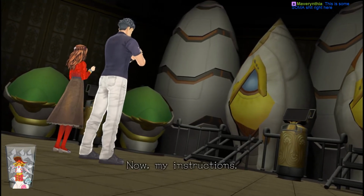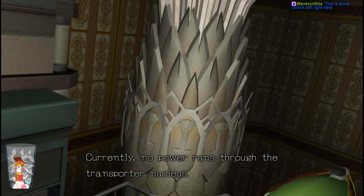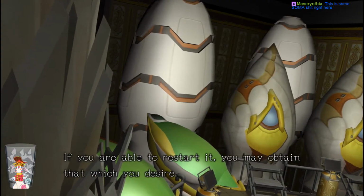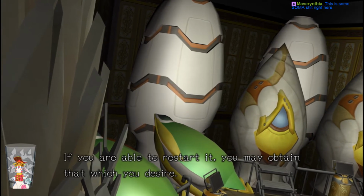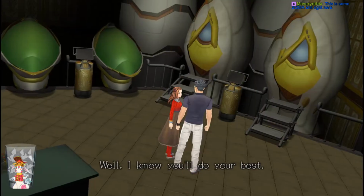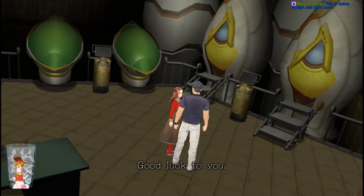Now, my instructions. Currently, no power runs through the transporter nucleus. It is completely stopped. If you are able to restart it, you may obtain that which you desire. Good luck to you.